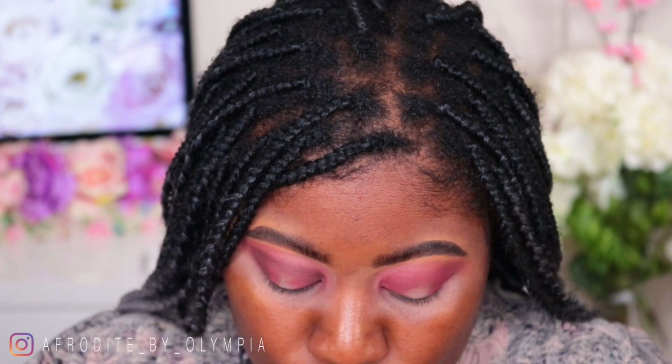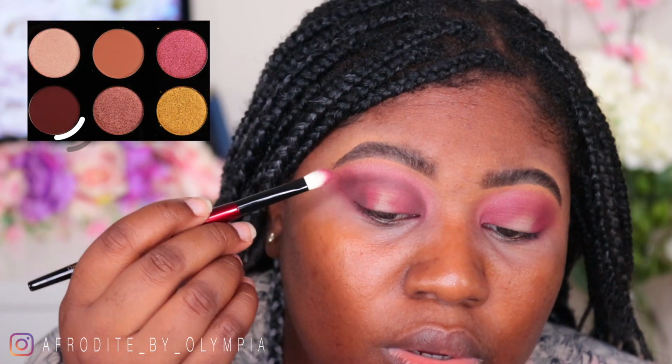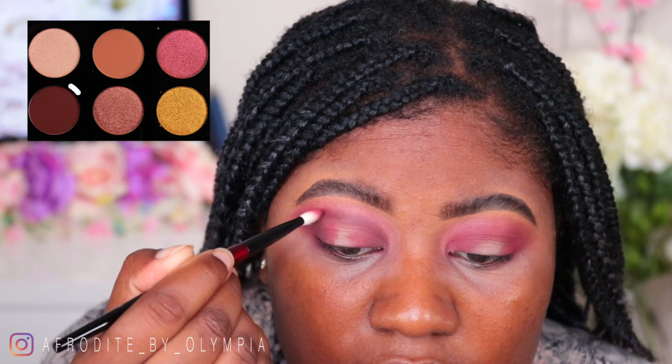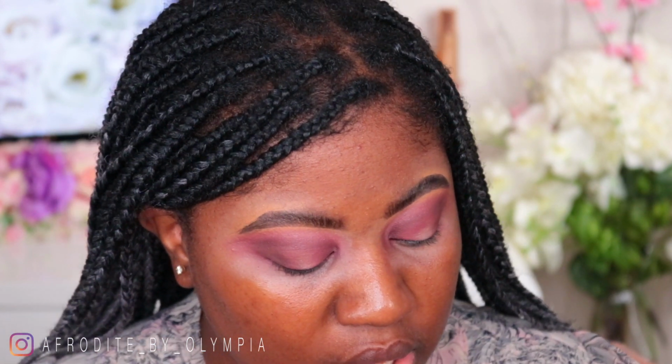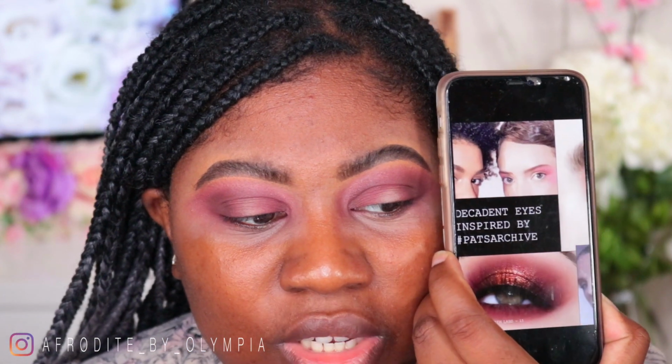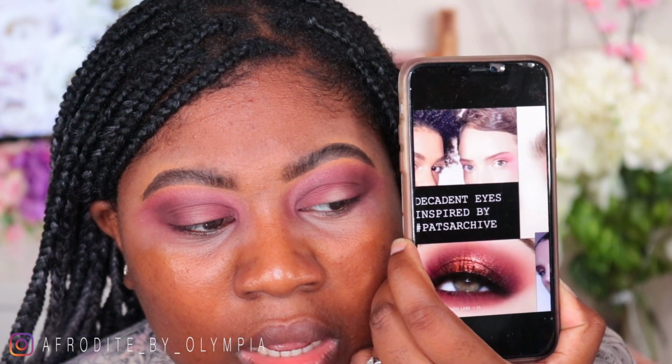Going back into Hedonistic Rose. Alright, so I just added a bit of smoke. I just feel like this look has so much smoke to it. I know a lot of it is the lashes and probably a bit of liner. I get that.